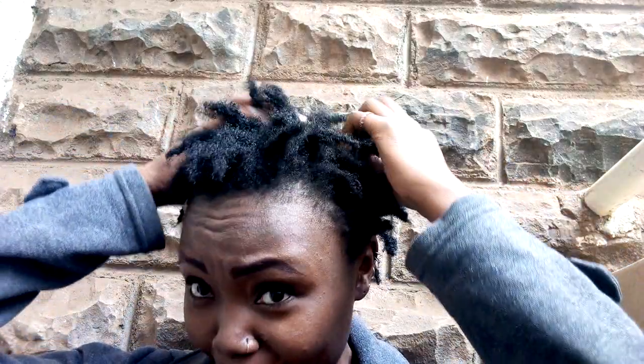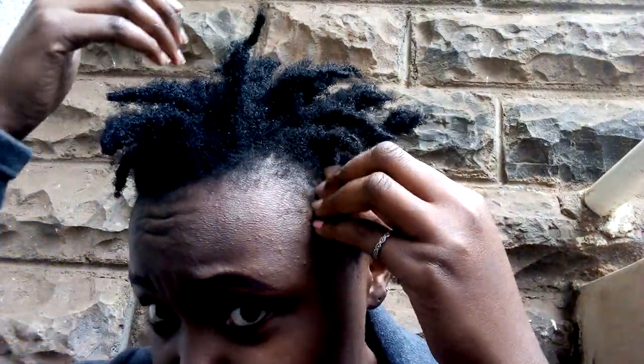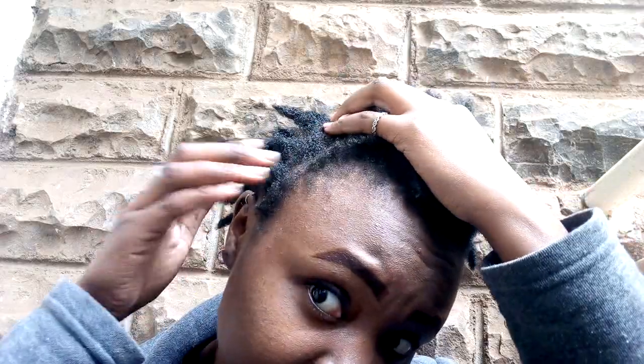The first reason I wanted locks is because I really don't love the salon. Just being seated there and someone is just going through my head. I wonder when will the person be over, and I just don't like it. So I really love this because I can do it alone. I can just do what I want. And you can see, at least I think my hair is growing over here, guys. I think it's growing. So I love that. I love it so much.